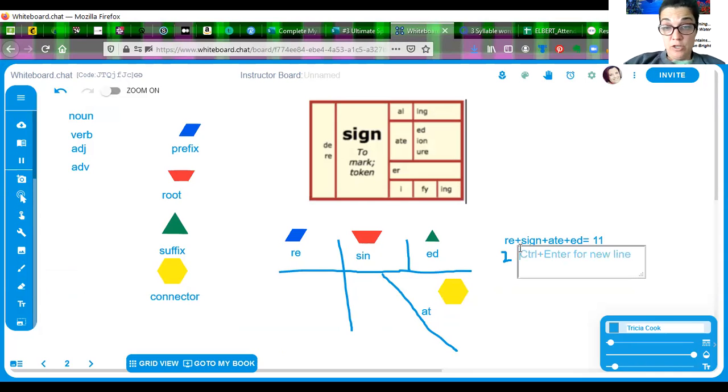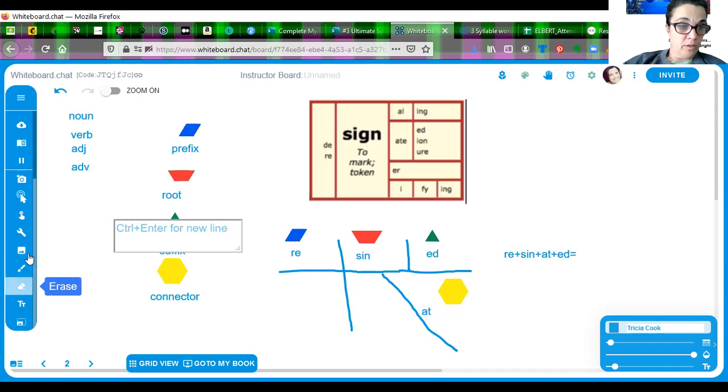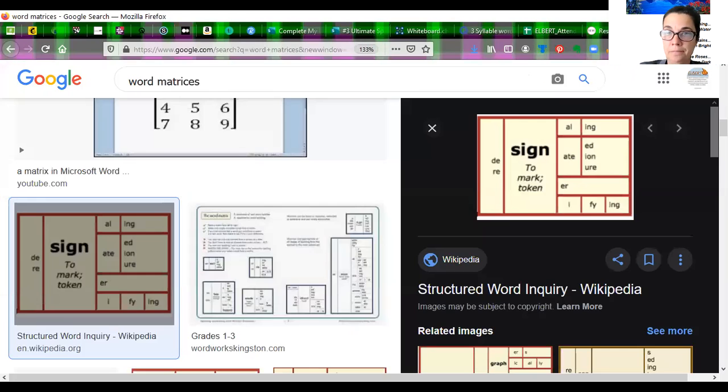Okay, so let's check out our new word sum based off their suggestions. Got less letters, yes. RE plus SIN plus AT plus ED. But it's still got so many that I'm going to put the numbers underneath because it's still a lot of letters to be able to hold in your brain at one time. So 2, 3, 2, 2. I can remember that. 2, 3, 2, 2.